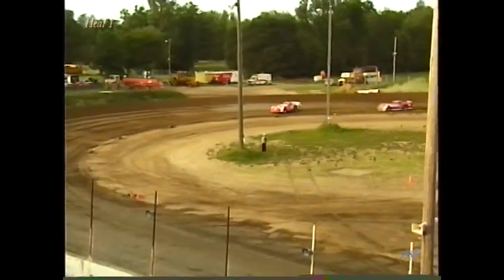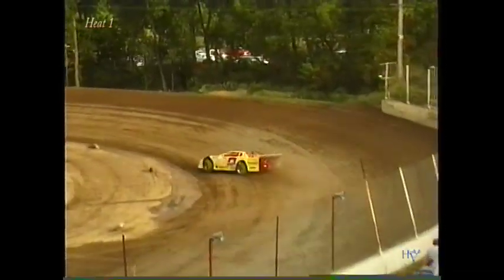Trouble on the number nine. Curtis Roberts off the pace. Chris Patterson, your new leader. White flag flying. Billy Trueblood for the second spot. Mike Powell now third. Rusty Meisner fourth.